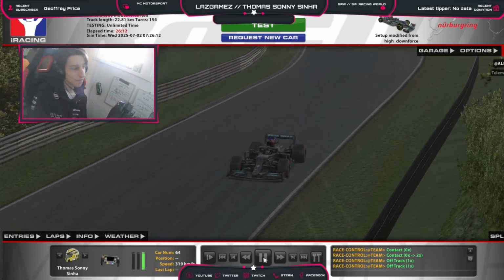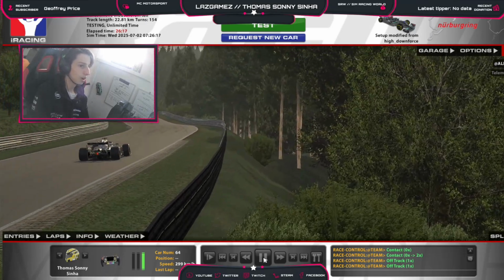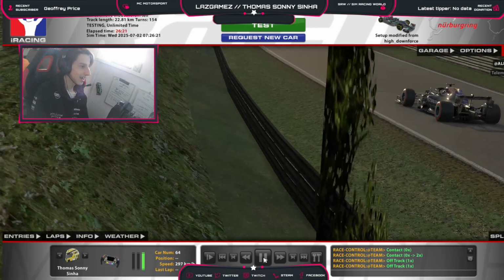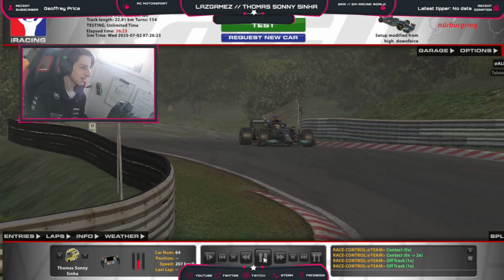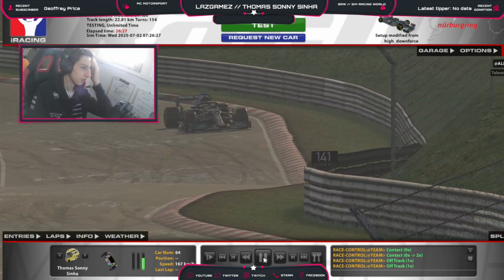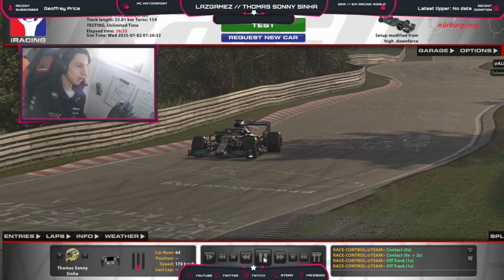This wasn't my best lap in all honesty. But through we go, left-hander. Around we go again. Up towards the kink. That was easily flat. On the brakes. Did I lock up? I don't think. No, I didn't. And look at how the car responds on the turn-in. It's just so well behaved. Up towards the carousel. I was on the brakes.